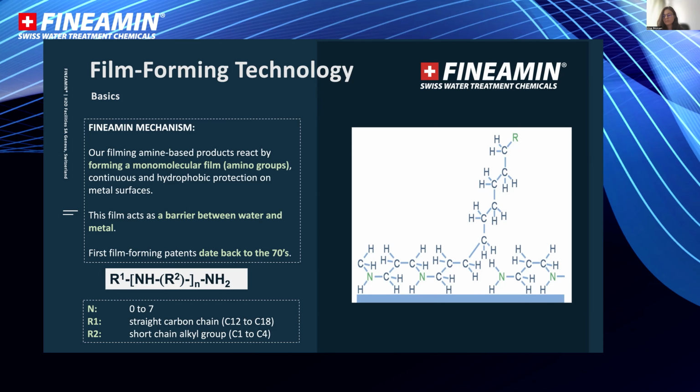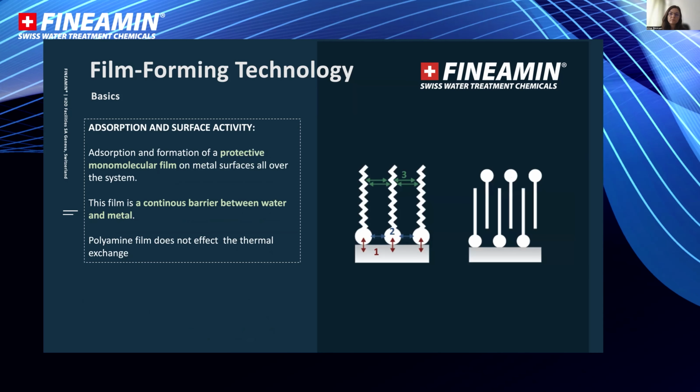So you can see the general formula of film-forming amines with different alkyl chains. And when this number, the n, is equal to 0, we are talking about the first primitive film-forming substance, that is octadecylamine. Definitely then there will be further development and progress, and then we are coming into the oleyl diamines, that is the main film-forming amines we are using in our products. So we are talking about bulky and aliphatic film-forming amines that will be adsorbed onto the metal surface.